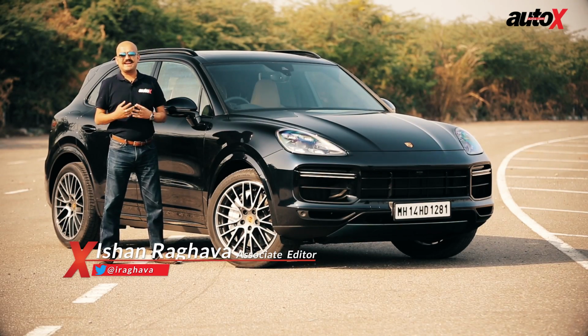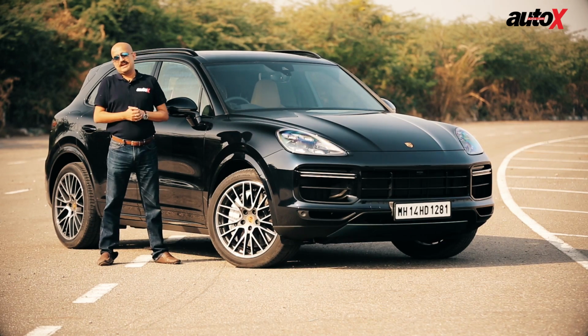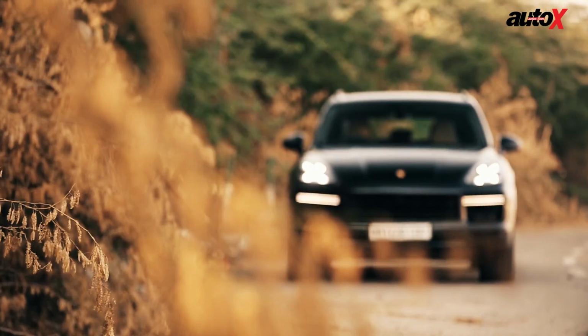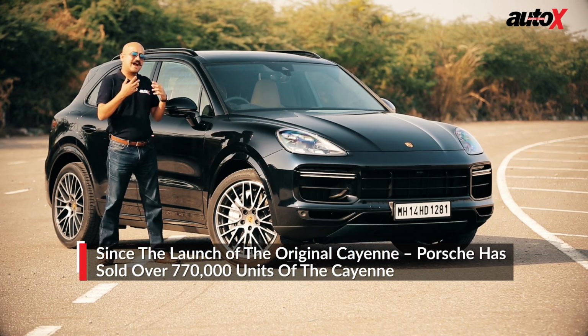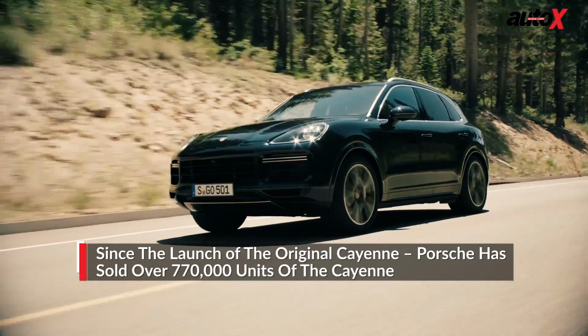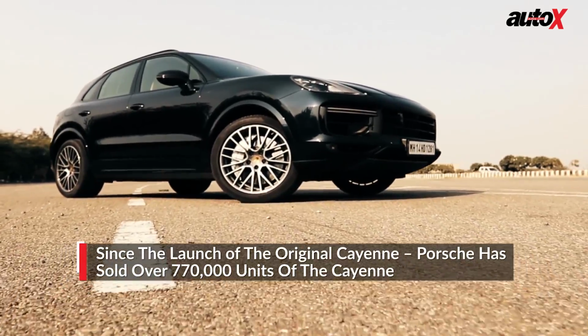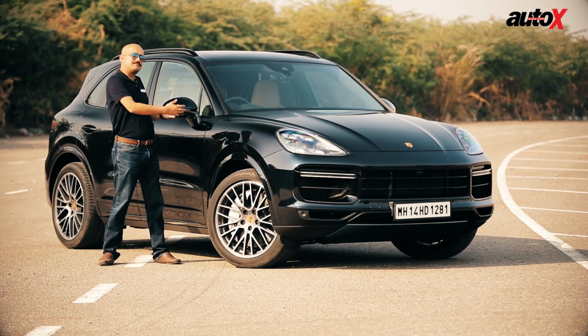Problem to accept the Cayenne. It's the absolute antithesis of what a Porsche is. It's not small, it's not lithe, it's not light, and it's hard to accept. But when you look at the sales numbers, the Cayenne and the Macan to an extent are the ones that allow Porsche to make cars like the 911, the 718, the 918 Spider, you know, everything else. So this is what brings the money in.